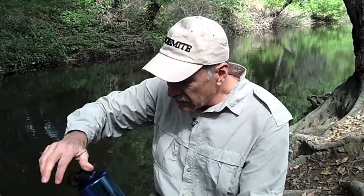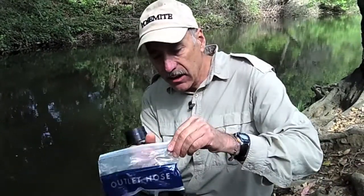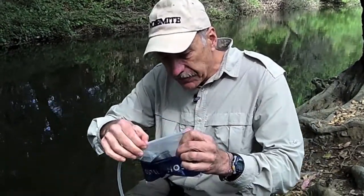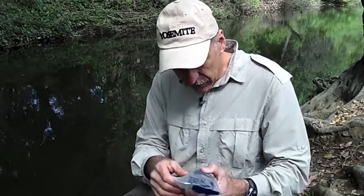So the next thing I'd like you to do is keep in mind that this is now our clean end. Everything else we could consider to be contaminated. So what Katadyne provides is a little bag with a Ziploc top. What we want to do is put the outlet hose into the bag, seal it up, and put it into our backpack. This way we know this is secure, it's clean, and it'll be ready for our next filtering.